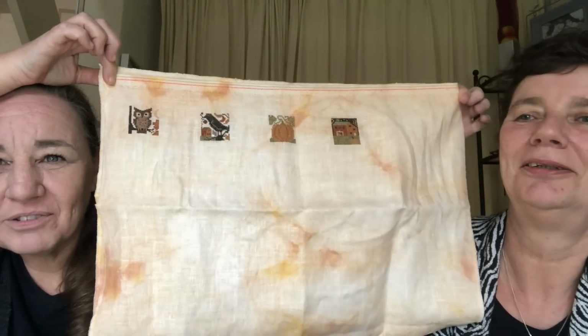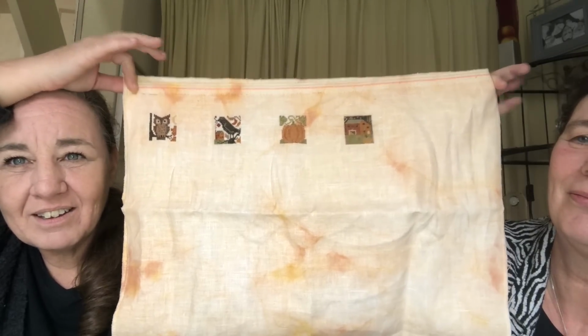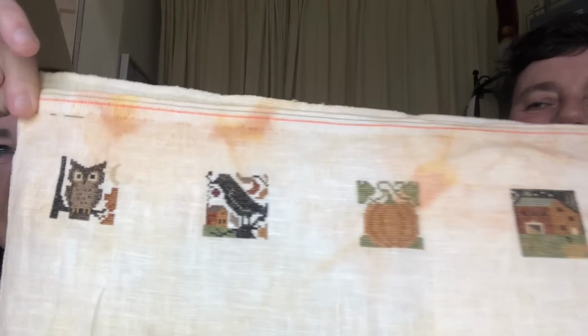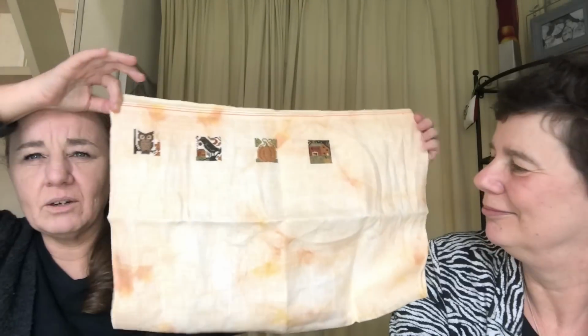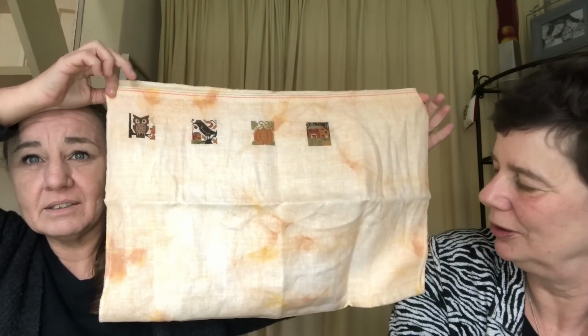This is what I have. I have four little squares. Let me take you up close. I have an owl, a raven, pumpkin, and the house. And this is stitched on 40 count aged pumpkin by XU Design. Oh, I like it. Nice. Really, really love this.